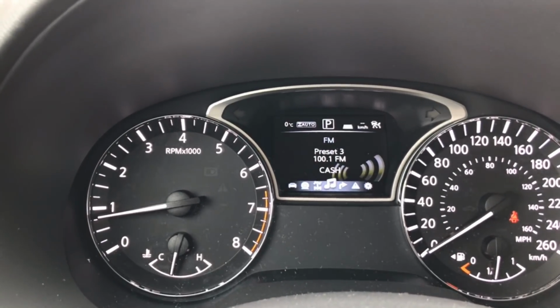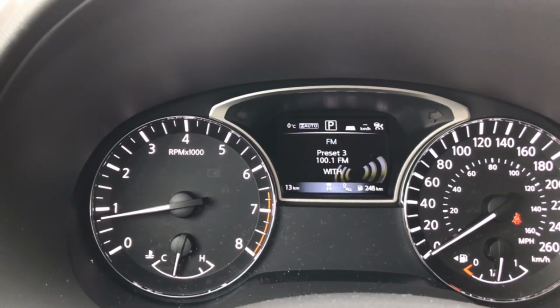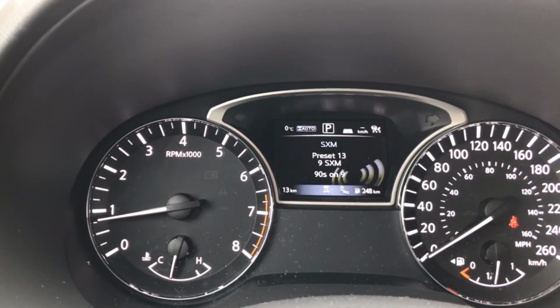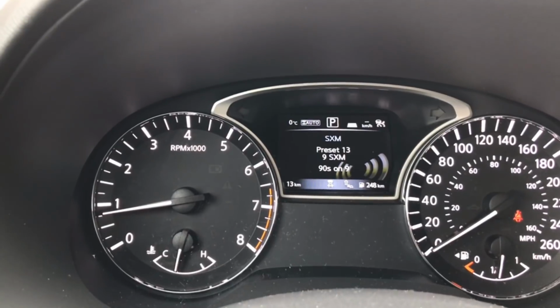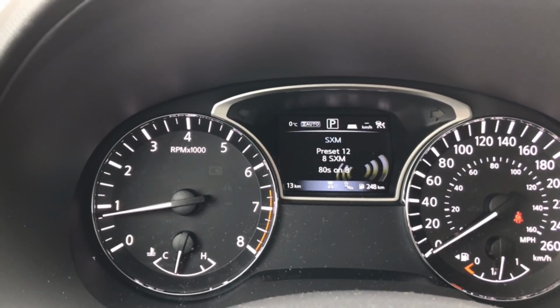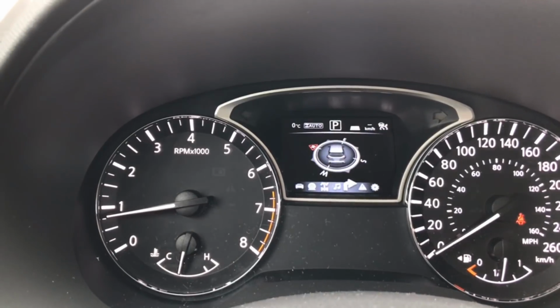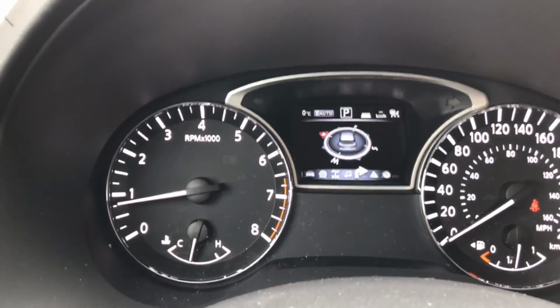This screen shows you what's going on with your radio. So as I mentioned, if I hit the source button, it will start cycling through some of the different options that you have there. And if I hit the enter button up or down, you can see right away it goes to my presets.